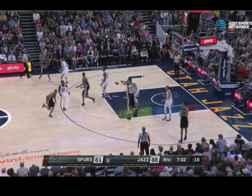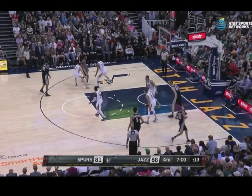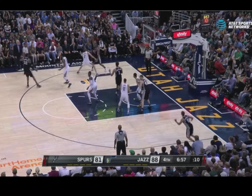Now it's the Jazz's turn to ice the screen. As LaMarcus Aldridge comes to set one, Joe Ingles jumps to his left and forces Kawhi away from the screen and into Derrick Favors. Soon as Kawhi picks up the ball, Favors' job is done, and he's going to sprint out to LaMarcus Aldridge, and now Ingles is just going to defend Kawhi one-on-one.